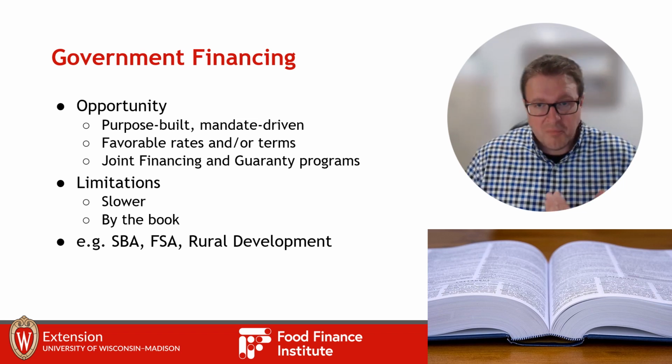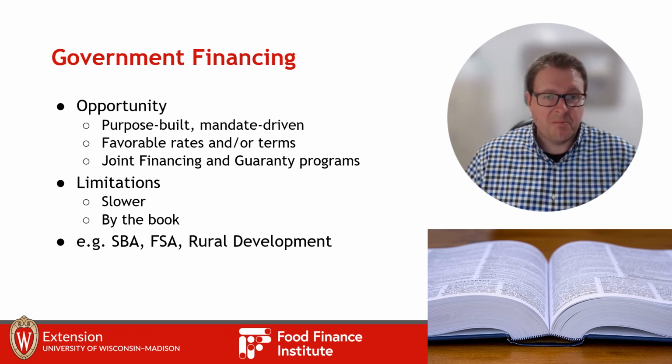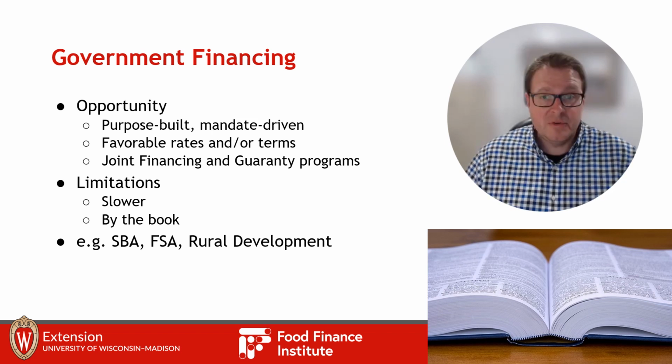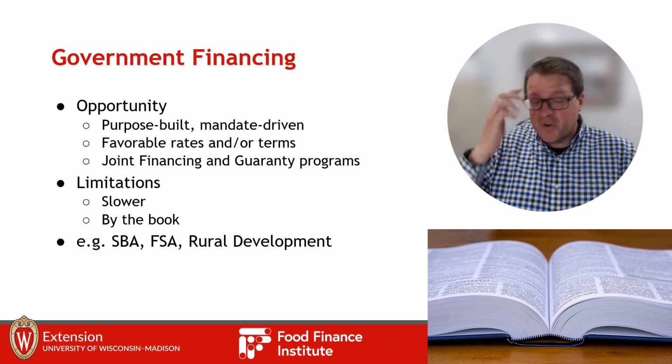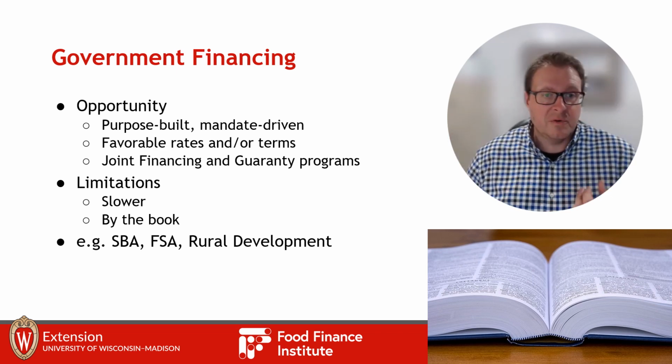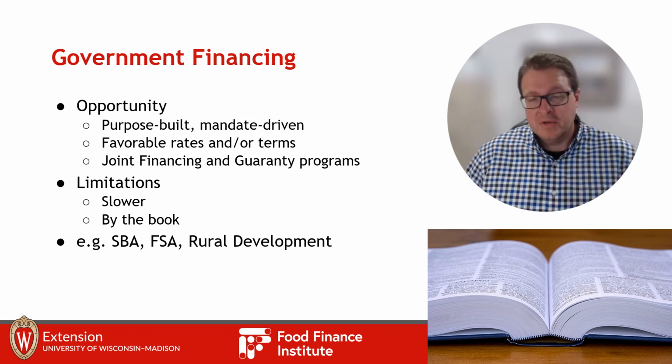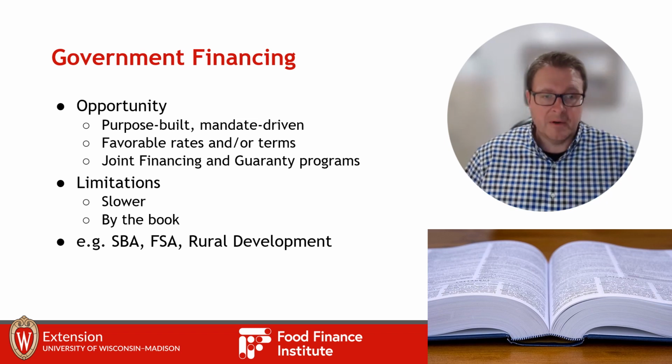So most of the time, the loans are purpose-built and mandate-driven, i.e. the federal government has these agencies, the FSA to make loans to farmers, the SBA to make loans to entrepreneurs. They do their best to provide favorable rates and terms, and they often are doing more than just direct lending. They're doing joint financing with banks, they're doing guarantee programs, as we mentioned before. So they can be a really, really desirable direct lender and financial partner.